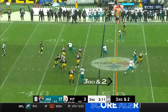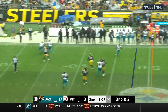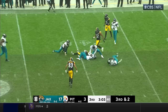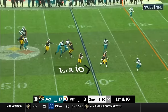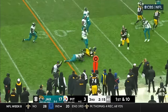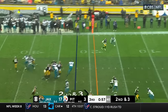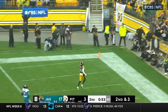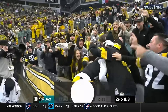Third and two. Trubisky gets away for a moment, buys time, throws across. First down, Deontay Johnson. Warren in there. Trubisky, dump off. Warren's got it, turns it upfield. Spin move, he won't go down. Trubisky, rifles, catch made. Pickens, touchdown. The Steelers cash in.